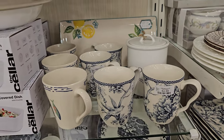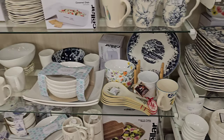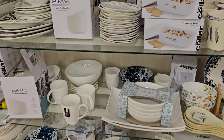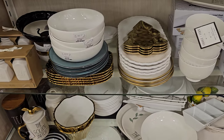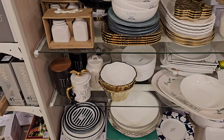They had the mugs to match, which are five. There's a larger plate down here. Little Christmas spoon rest. Spread the love. And the golden snitch. Okay, that's like, you know, Harry Potter.